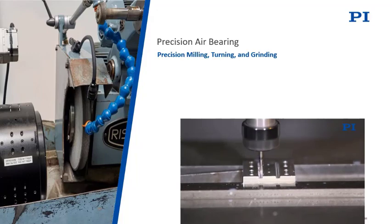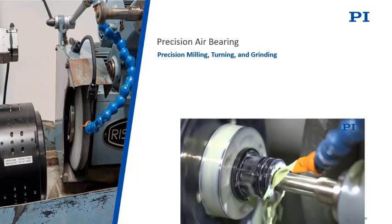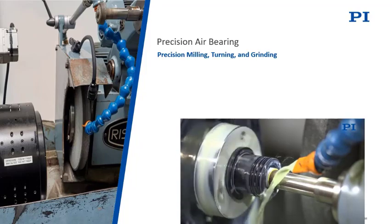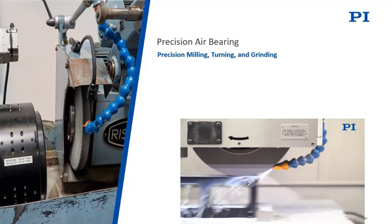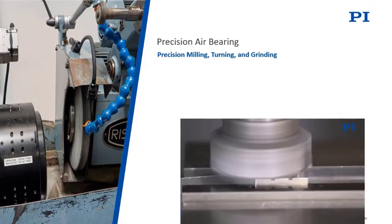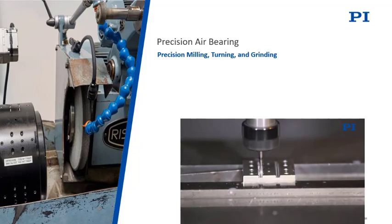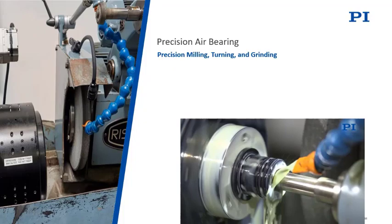Precision milling and grinding of air bearing surfaces is a critical process in the manufacturing and maintenance of precision equipment that relies on air bearings. This helps to remove any imperfections in the structures, and it results in a smooth and defect-free surface to be used in air bearing systems.